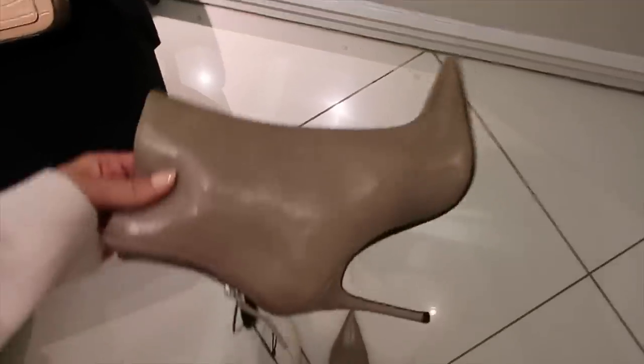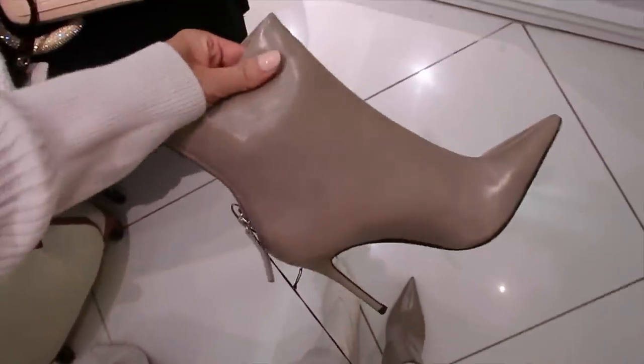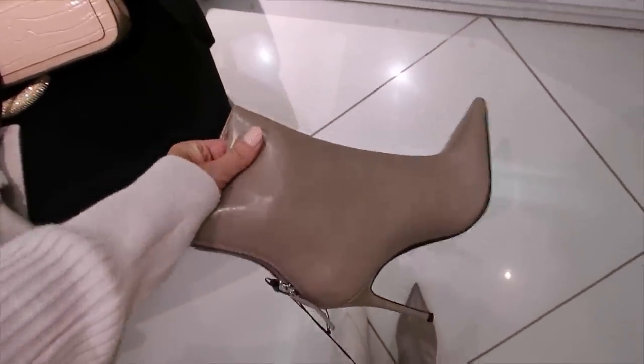So I've just tried on this like taupey gray pointed toe boot, and I love it. I feel like this shade is just gonna work so well with the other things in my wardrobe. You can see the color a little bit better here. Heel is not too high, and I just love a pointed toe. I feel like they're kind of like a taupe shade. They'll definitely match my autumn nail varnish when I get that changed.